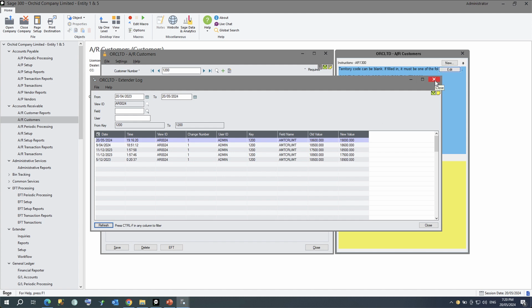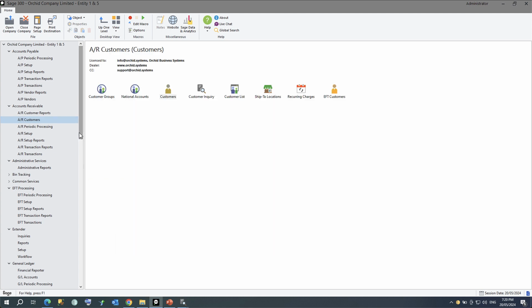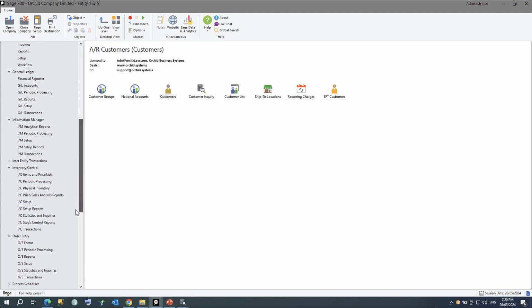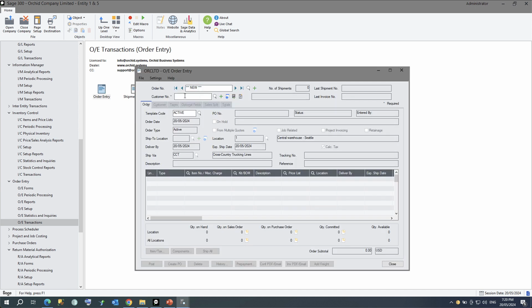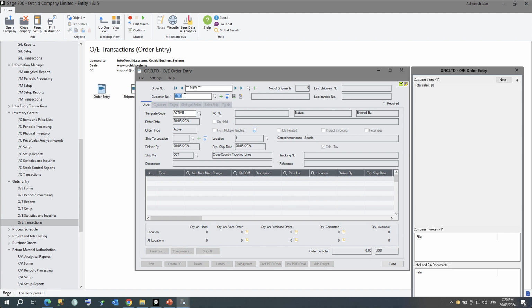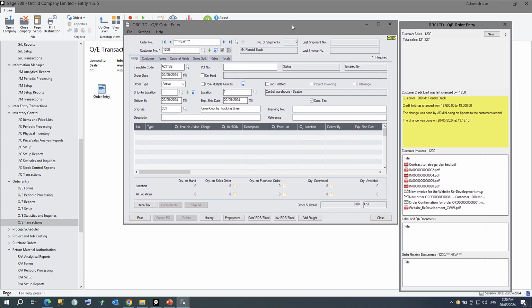The note against the customer with the latest credit limit change is useful in itself, but it's particularly relevant because I can now add this note to the order entry screen. As I'm creating an OE order for Mr. Ronald Black, when I'm selecting Mr. Ronald Black, I can see the last time the credit limit was changed and by whom.